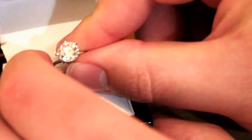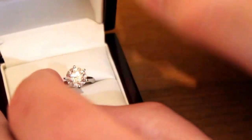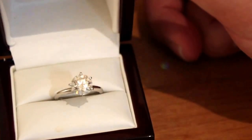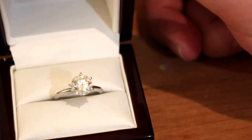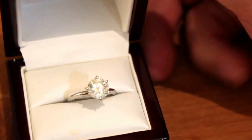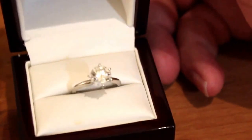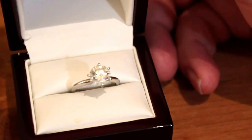I told them this is actually a VS2, G. G is pretty much near colorless. And VS2 is, there's no way you're going to see a scratch or any inclusions in this thing, unless you have a microscope and you're looking under it at 10 times. But like I said, Helzberg couldn't even get me one of this quality. They had to get one. They got me one pretty much like this in an H.